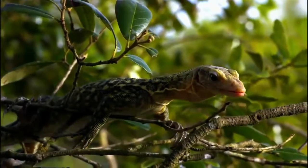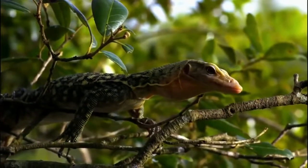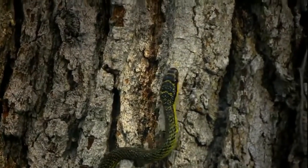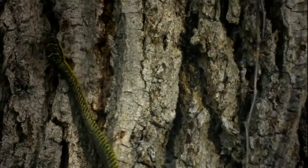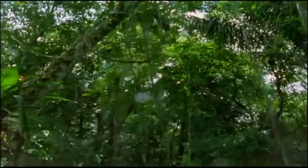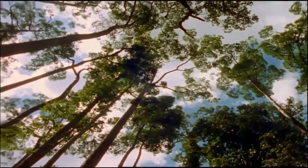Among their adversaries is the sharp-clawed yellow monitor lizard, an accomplished snake hunter. While the tree snake can miraculously scale even vertical tree trunks, it would be hard-pressed to compete with the monitor's climbing agility. What's more, the canopy isn't continuous. Wide gaps between the trees prevent an easy getaway.